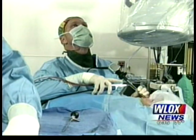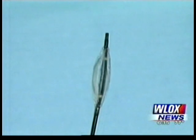It allows us to, without cutting tissue out, remodel the natural way in and out of the sinuses, and we do that with a soft, flexible balloon. It's the same technology doctors use to open clogged heart arteries.